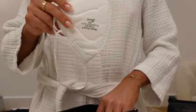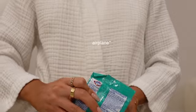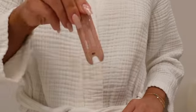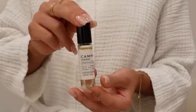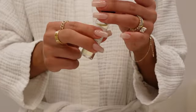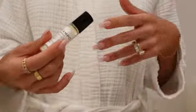cleaning essentials. I have another extra N95 mask in here, Clorox wipes to wipe the airport seats down, eye drops, hand sanitizer, chapstick, baby perfume because I want to smell good. Got this thing from Campo, which is like an energy essential oil roll-on. So I like to do this when I'm feeling a little nauseous or I feel like I need a refresh.